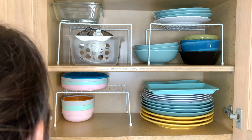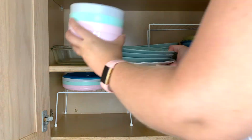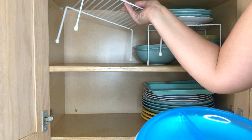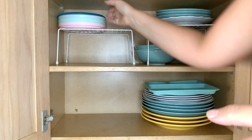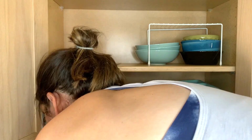So the biggest thing I did really was store all of the food processor accessories in a container, which I should have done a long time ago, but sometimes it takes you removing everything to see what you actually need to do.